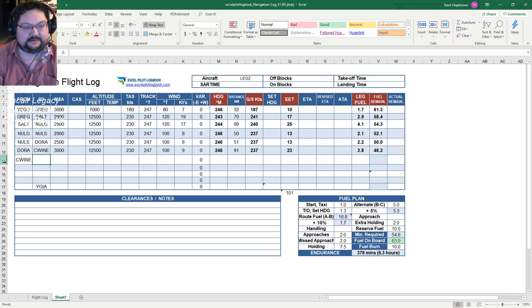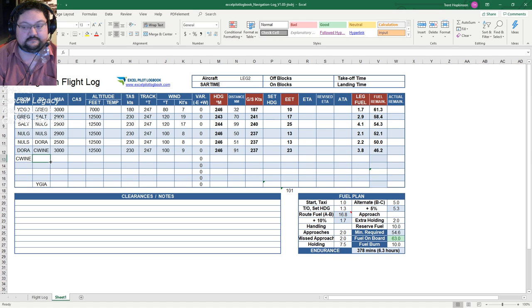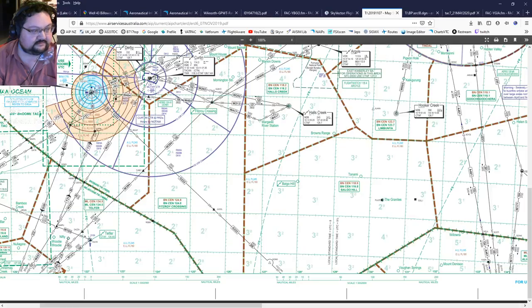Let's not have that expand. Quite a lot of ATC in Australia. That's good to hear. Alrighty, so I've looked at the Karawine River. And let's see at the next bit.